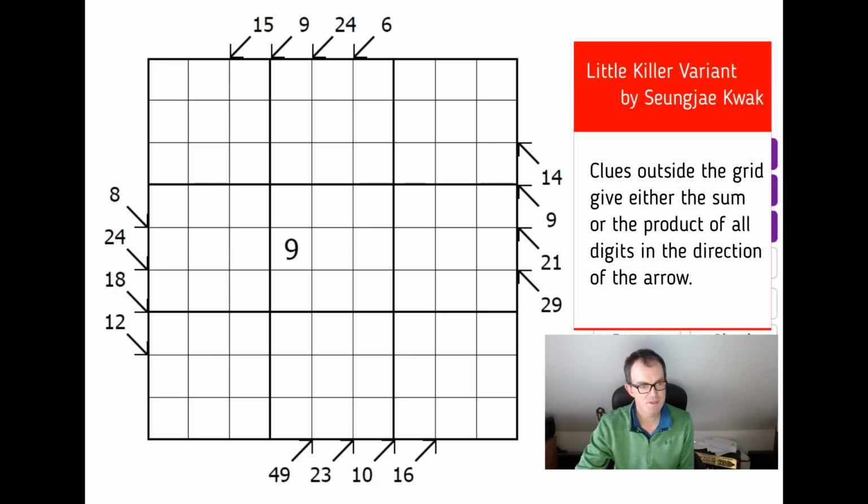Now, my voice still isn't 100%, so I thought I might do something a little bit different today. We're going to try this puzzle on screen, which is a variation of a little killer. But I'm actually going to try and do it fast, so that's going to help my voice to rest, because I won't be able to give quite as much commentary as usual. I will try and give some, but I'm going to go quite quickly.